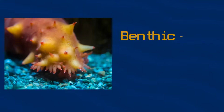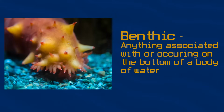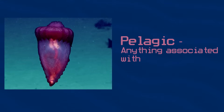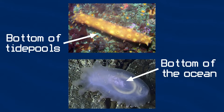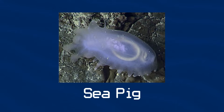Sea cucumbers are mostly benthic, which is a term basically meaning anything associated with or occurring on the bottom of a body of water. Or in other words, sea cucumbers crawl around, they don't really swim around. Although there are a handful of pelagic sea cucumbers, pelagic basically meaning anything associated with or occurring in the open ocean. Or in other words, they swim around, they don't crawl around. Most of the time though, you'll find sea cucumbers anywhere from the bottom of tide pools to the actual bottom of the ocean. By the way, did you know that this is a type of deep sea cucumber called a sea pig? Which makes it quite possibly one of the best named animals in the ocean.